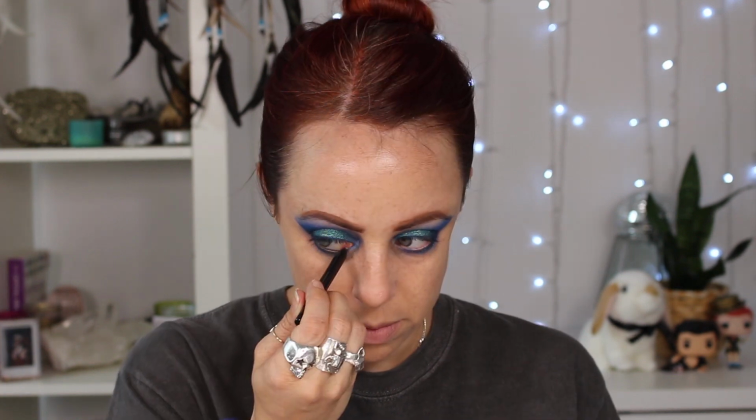I'm also going to use a wee little brush and take some more of that Palma shadow from the Dose of Colors palette and pop that just right in the center of my lower lash line. I'm gonna line my upper and lower waterline with just a black pencil.